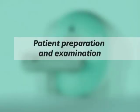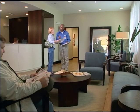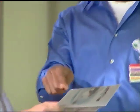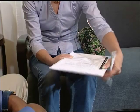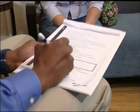Patient preparation and examination. Each MR facility should provide careful patient information in order to avoid surprises during the examination and to prevent risks for patients with contraindications. Patients entering the magnet room must be thoroughly checked and must fill out a screening form prior to an MR exam. A detailed questionnaire is essential. This includes obtaining a comprehensive medical history for each patient.